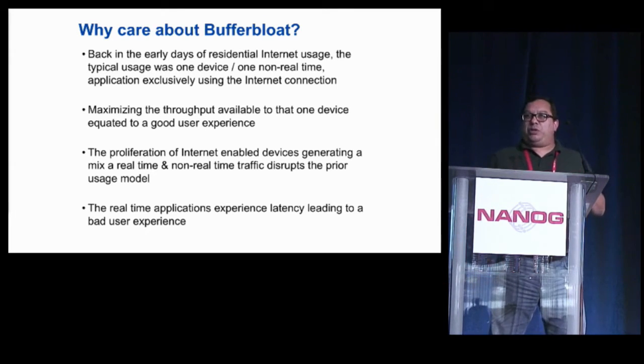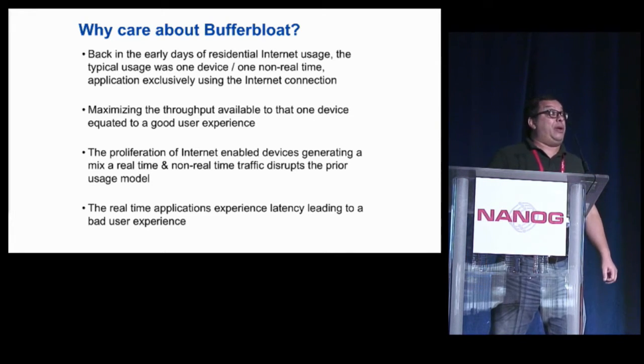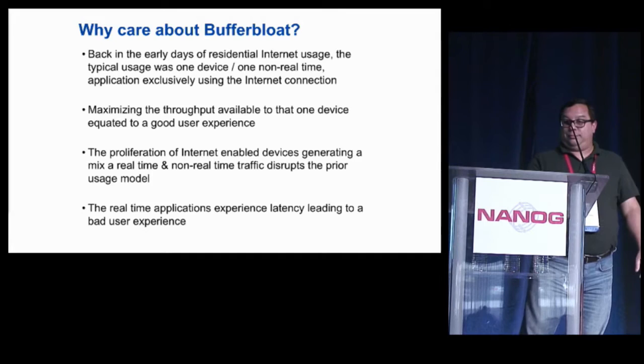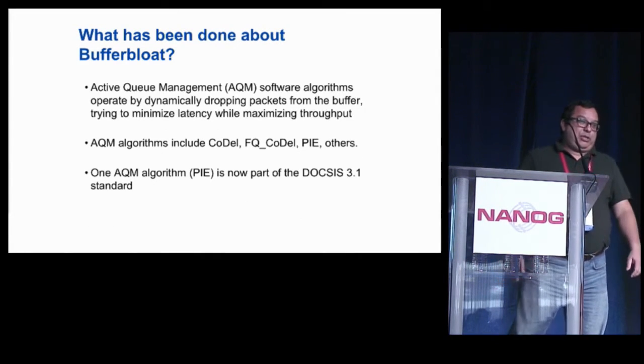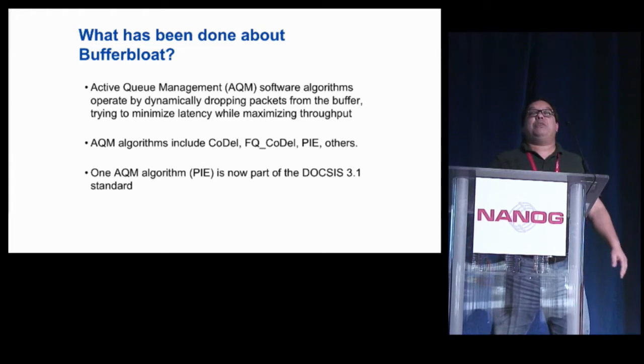And when you're experiencing latency or gaming lag, that's really just a bummer experience. So what's been done about it? I'll use the acronym AQM, which stands for Adaptive Queue Management software algorithms.